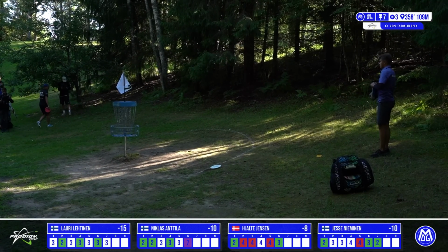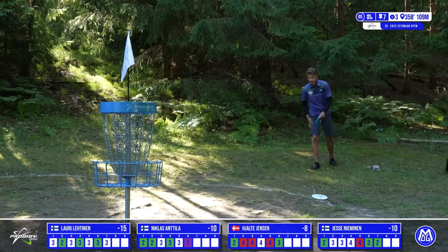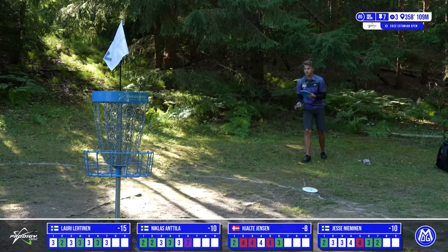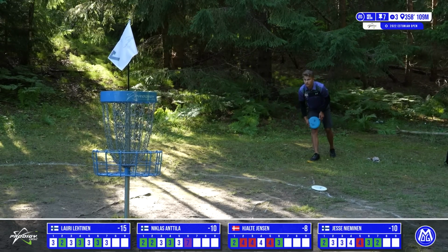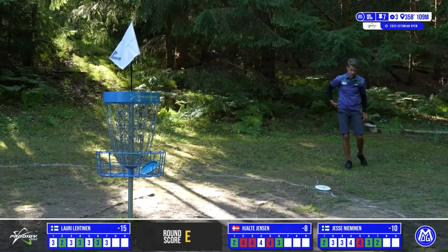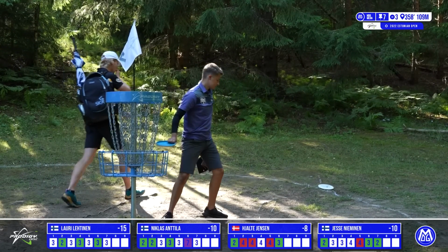Here in round 2, we see Niklas now for his par. Got to take your time. 5 meters is still 5 meters. There you go. Right in the middle. Keeps that confidence way up there.